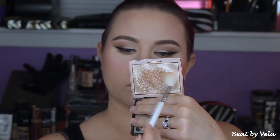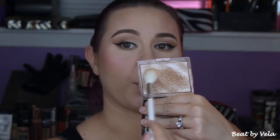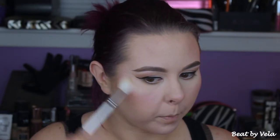Then we're going to go ham on the highlight as well, using the Ride or Die Amrezy highlighter with Anastasia Beverly Hills, because this is one of my favorite highlights.